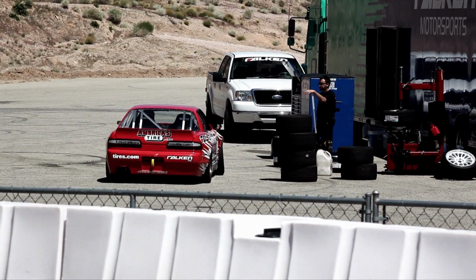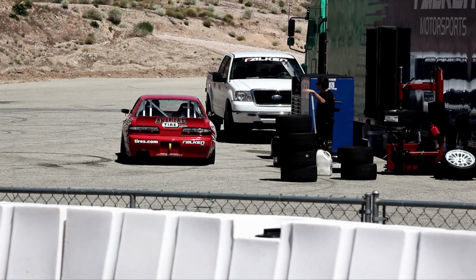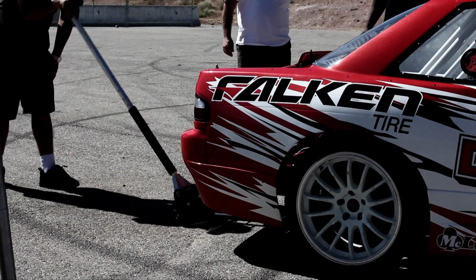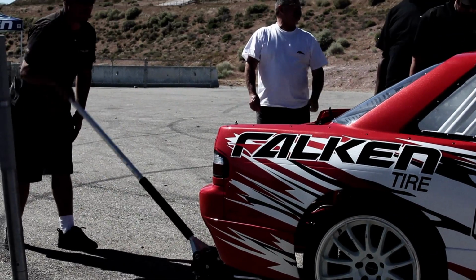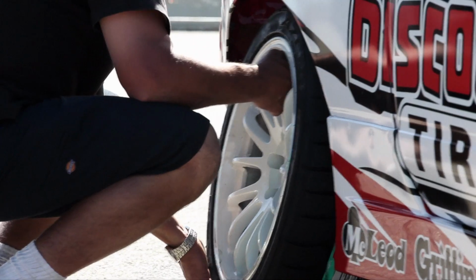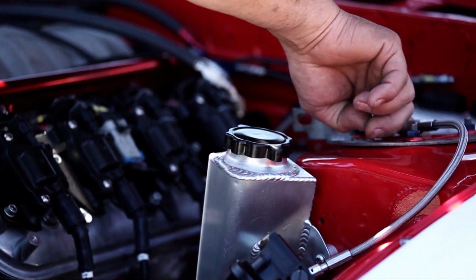Here we are pretty much at the end of the first test day, and I feel pretty good about it. Everything we did, we basically got back a good 80–90% of what we had last year. So throughout the season and other test days, we'll develop the car, and I don't see why it can't be just as good as it was last year.